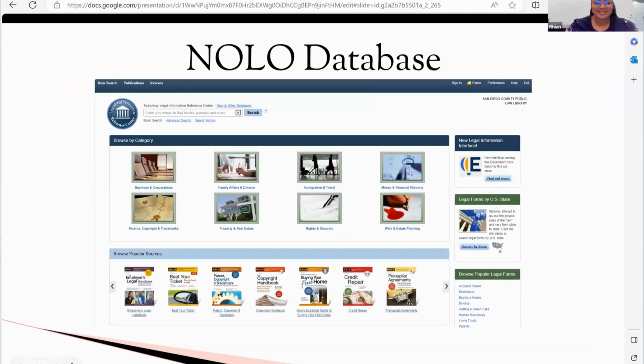All right, thanks, Lisa. So now we're going to talk about the Nolo database. So Nolo, they create wonderful how-to guides, how-to books, and we have a lot here in the library in the DIY section. But the Nolo database is free to borrowers and non-borrowers, and you can access it from your home or your office, on your laptop or a tablet.